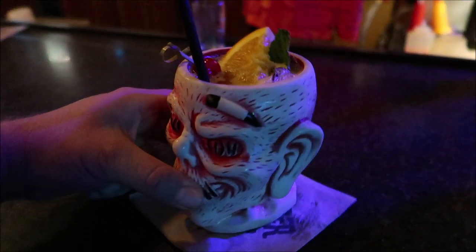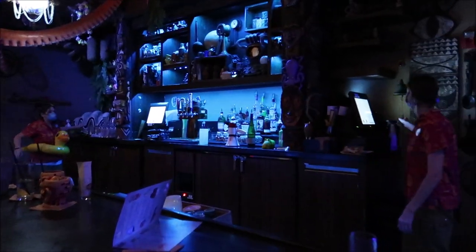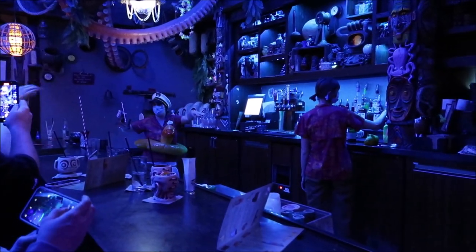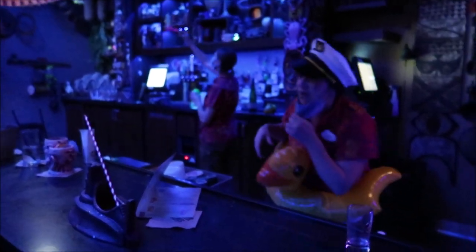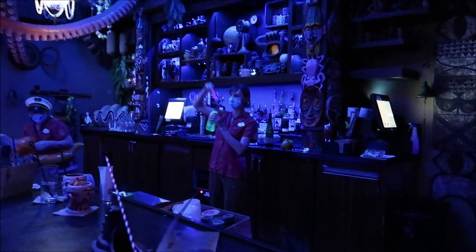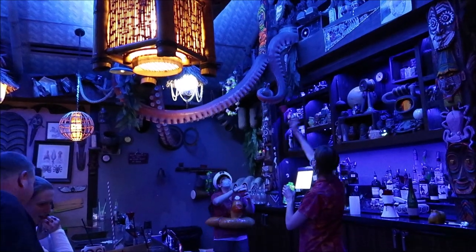Look at that. Isn't that such an amazing drink? I love it. I love the mug itself too, you know what I mean? This is gonna get me in the great spirits for enchantment. The bubbles are amazing. They're working perfectly.